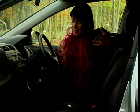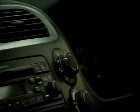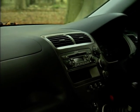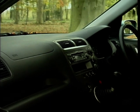Well, Honda haven't been quite as brave in here. It's a bit dark and there is far too much black plastic. Why do manufacturers keep on using it? Because it just looks awful. What they have done though is rearrange things. It's very streamlined and everything does feel very good quality.